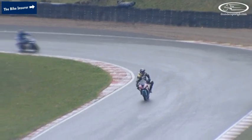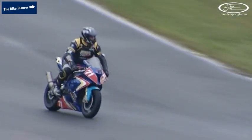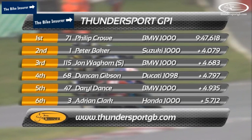Waghorn takes the Superstock 1000s victory. In fact, he's the only Superstock rider that finished inside the top 7. Chris Barnes goes across the line in 8th ahead of Barry Teasdale, so they will be 2nd and 3rd in the Superstock 1000s. And the winner of the Clubman 1000 Cup is Justin Stevenson.